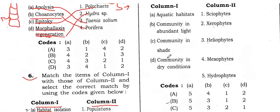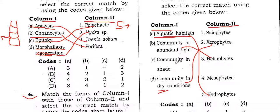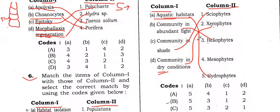Now question number 7. In question number 7, two points are very easy to match. Aquatic habitats relate to hydrophytes. Aqua means water, hydrophytes. Then a community in dry conditions is xerophytes. That was simple. But a community in abundant light is known as heliophytes and a community in shade is known as sciophytes. These were the confusing terms, at least for me, I guess. Community in abundant light is heliophytes. So the answer of question number 7 will be B.